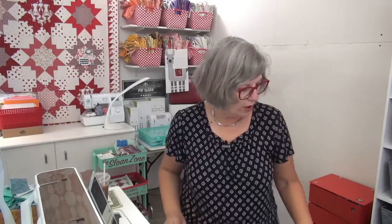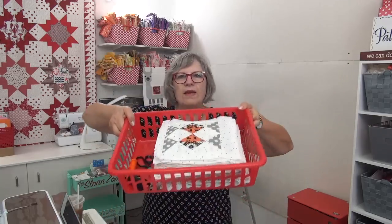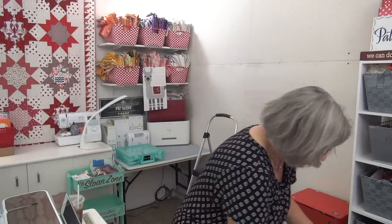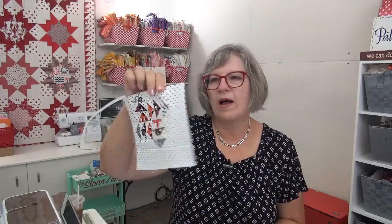Okay, let's move on to the main event here, which is that I just finished all of the Midnight Moon. So I've got my ladder there. I've got my Midnight Moon blocks plus the 3 extras. I have 3 extra Midnight Moon blocks because I redid the bat and I redid the candy corn, and then I redid one of my blocks that was really out of whack. I had messed it up a bit. It happens.